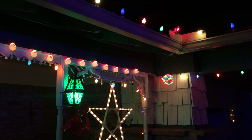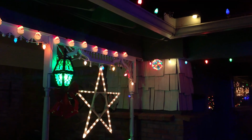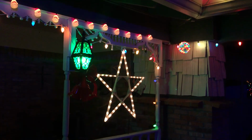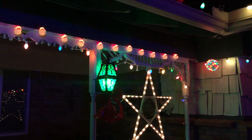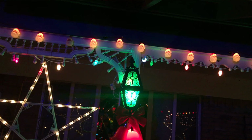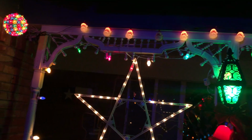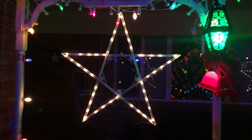And there's the other lighted sphere. That's the one I repaired last year. Worked perfect out of the box this year. And then I've got the perimeter of the porch trim lined in C7 bulbs. And 2 stars.